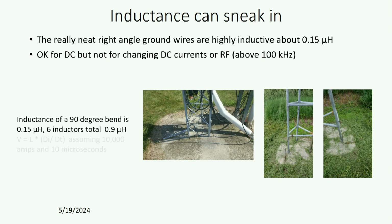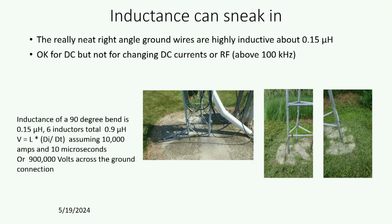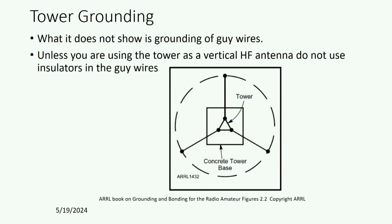Let's see, here are some calculations. With the way that tower was done on the right, it's about 900,000 volts to the ground. This is another example of tower grounding, and I would consider this basically to be the bare minimum.